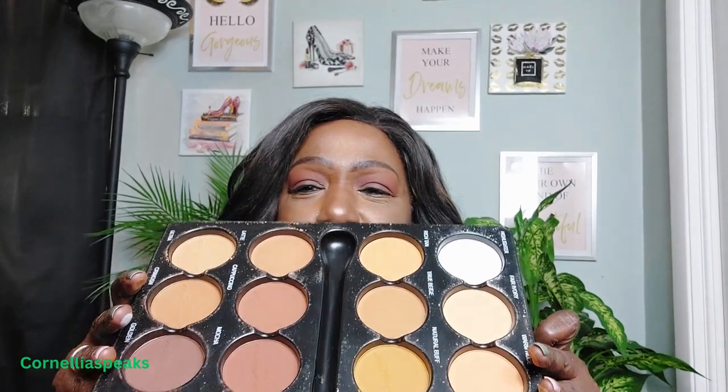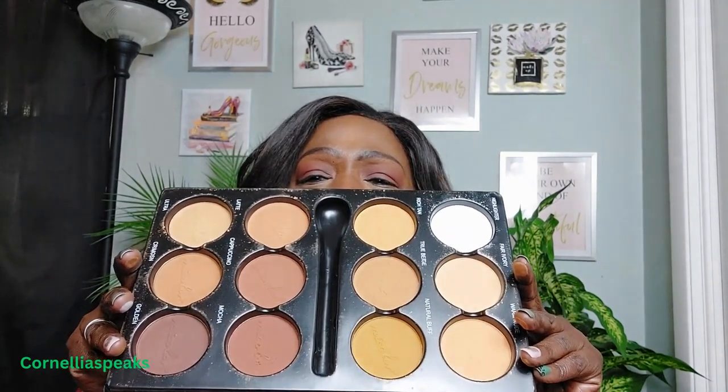Oh. Okay. Yes. All right. I think we got a hitter, y'all. We got a hitter. We definitely got a hit winner right here. So it comes with these 12 colors and the brush. Very nice, affordable price on Temu.